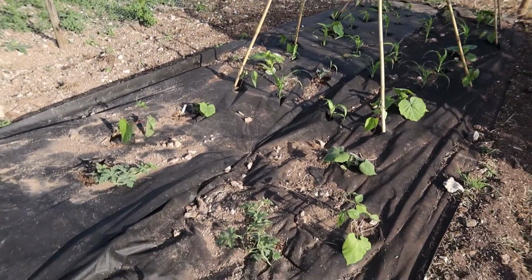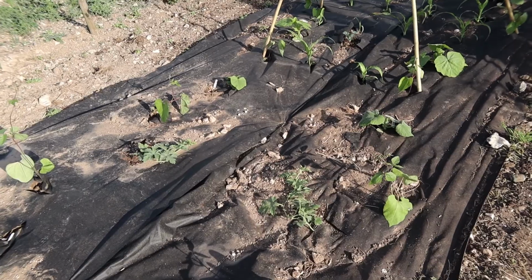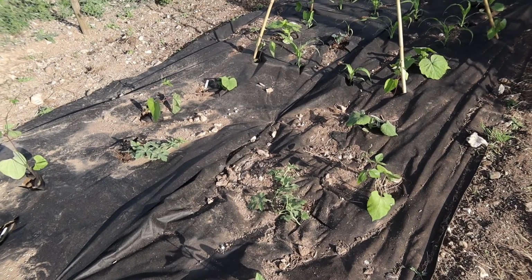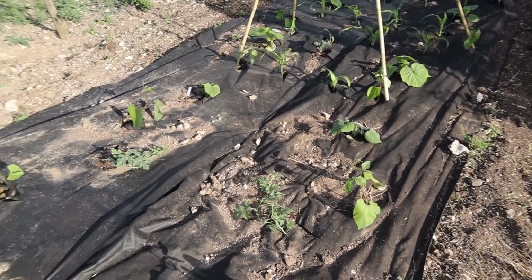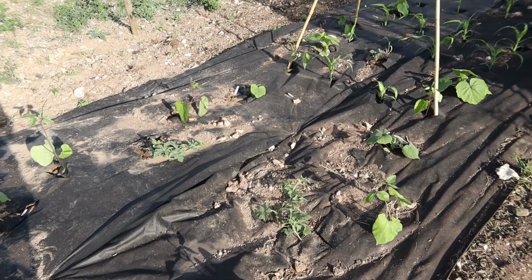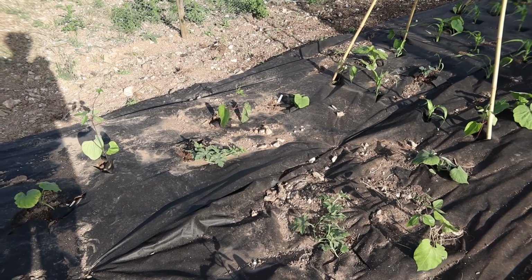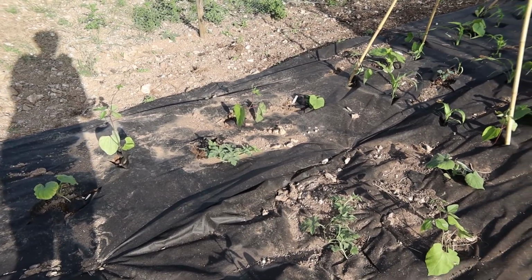And you probably notice we have two watermelons there, sugar baby watermelons. That's just a trial. We're just mixing it up and seeing which plants like to be around each other. So far it's going really well.